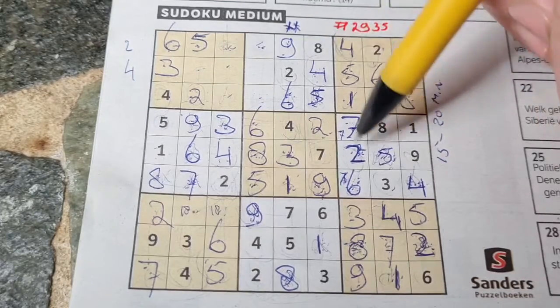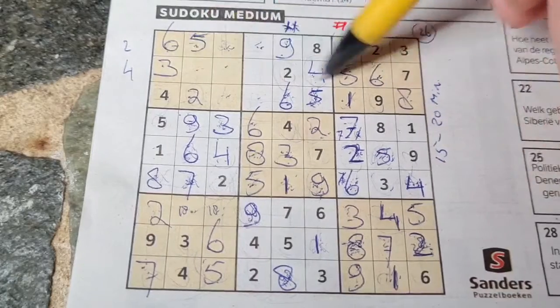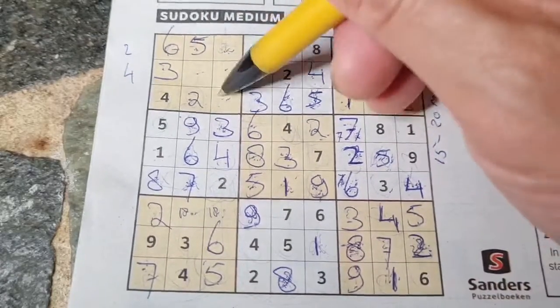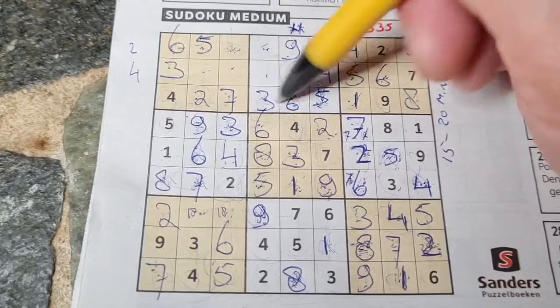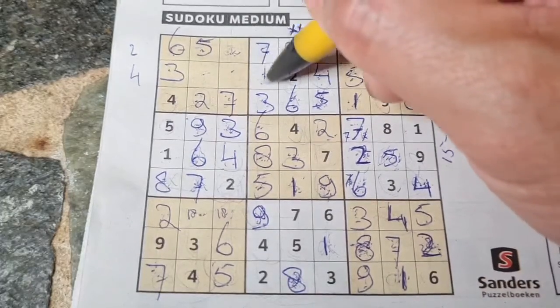1, 7 and a 3. Yes. A 3 in this row, 3 in the second row. So in the third row, only place for the 3 should be there. 1 box left in the third row for the number 7. 2 boxes left in this big square for the numbers 1 and 7. We see here 7, no 7 there. 7 should be here, and a 1 goes there.